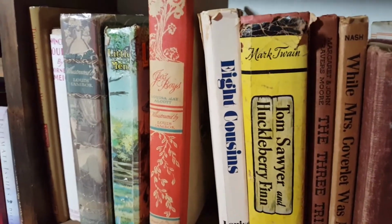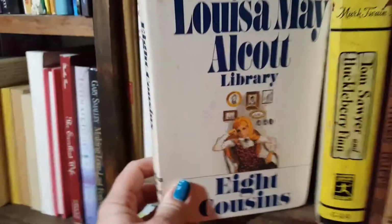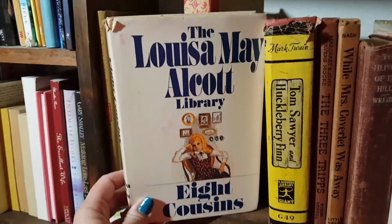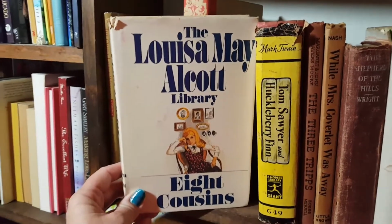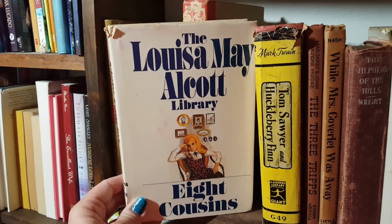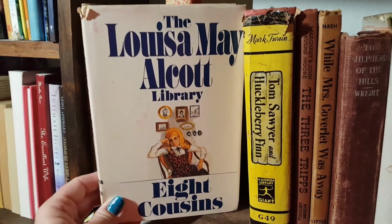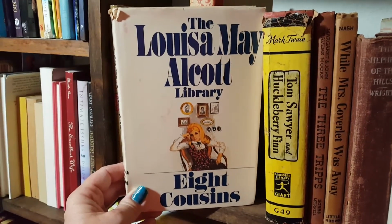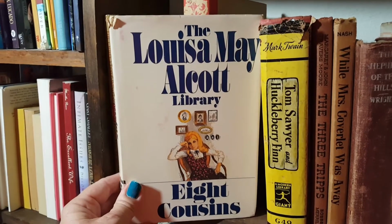And then this is the only one of these Louisa May Alcott books that I have had since I was a child. And so I read this at a very young age. It's called Eight Cousins, and I really enjoyed it. I read this way before I ever read Little Women or anything like that, and I think my sister may have given me this as a gift when I was a kid. So I'm not absolutely certain about that.